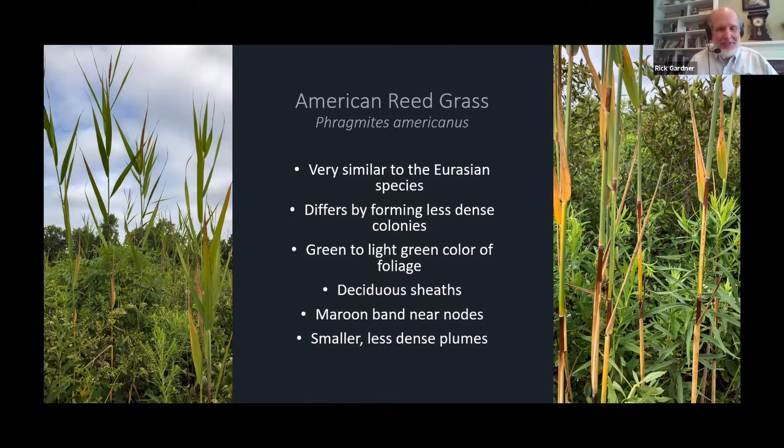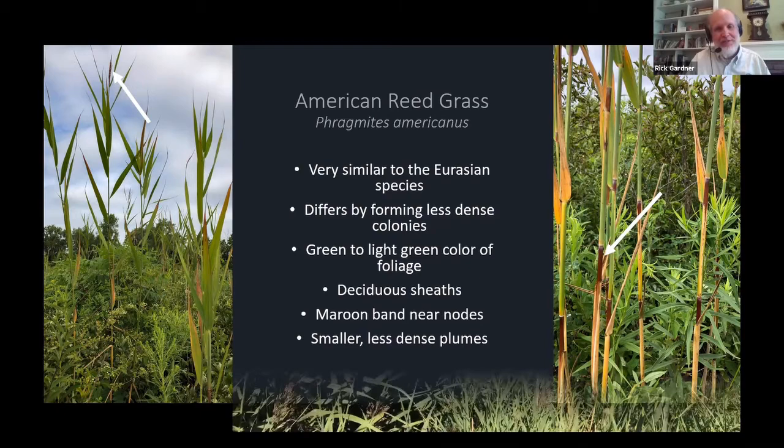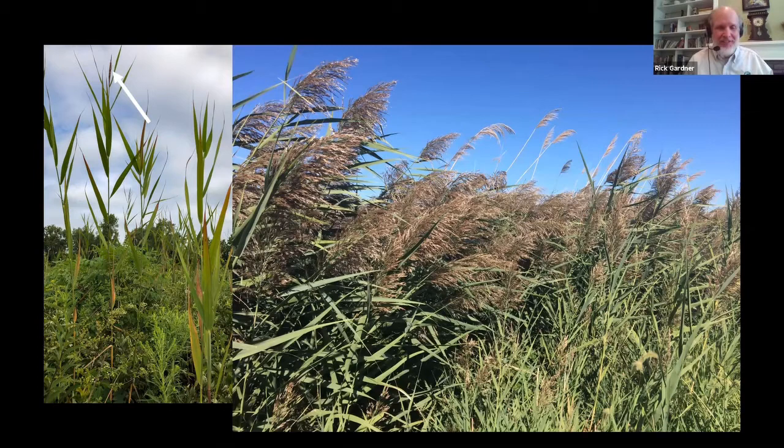And besides the maroon stem, there's also the character of the plume, the panicle at the top. The panicle is a lot less dense and showy than the non-native one. As you can see here, unfortunately, the one picture on the left is a little hard, but usually the panicle's a lot less flowered than the non-native one. So the plume looks like a weak one. So that red band, which becomes more obvious in the late summer, early fall, is kind of the red flag of the character. Like, oh, that's the native.